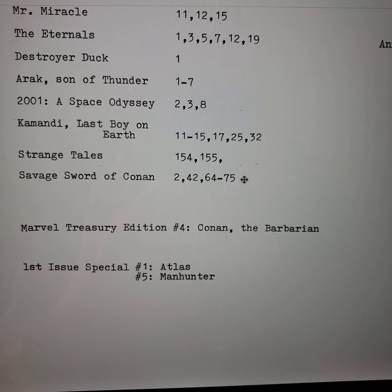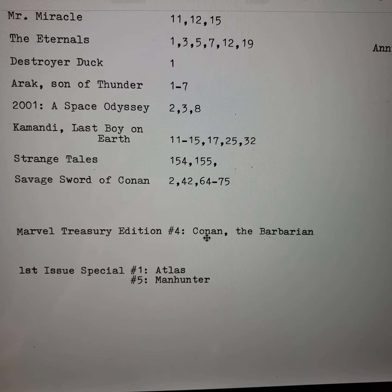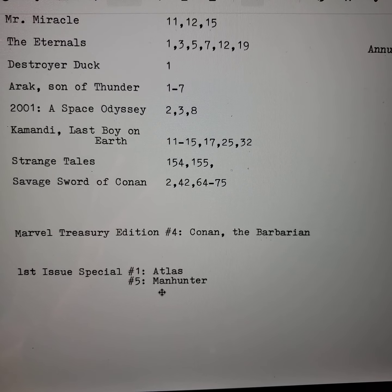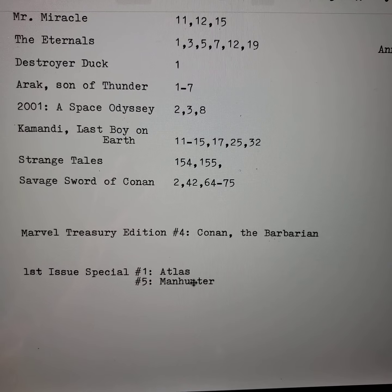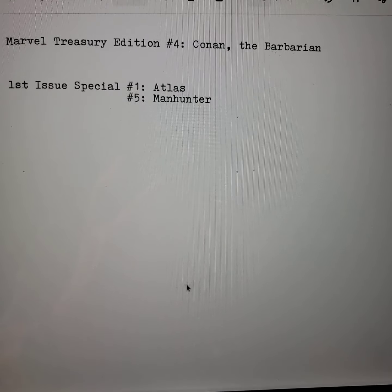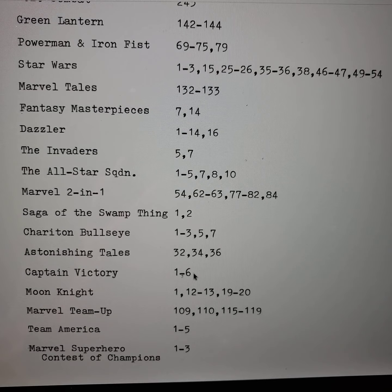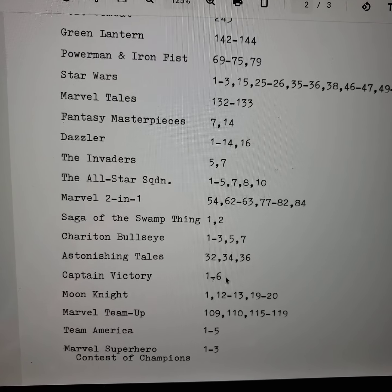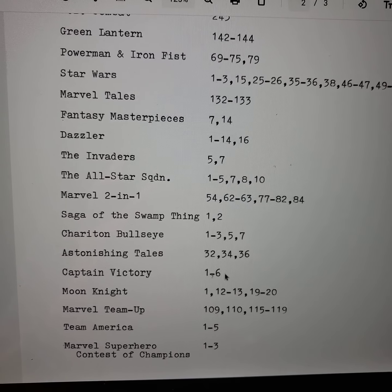Strange Tales, Savage Sword of Conan. Marvel Treasury Edition number 4 for Conan. First issue special for Atlas and Manhunter. That's DC. Those are the Jack Kirby first issue of Atlas, I think only issue of Atlas, and number 5 of Manhunter. And this was just August of 82. I collected comics all the way up till about 1987. So that was really, really cool for my brother to find that and send it to me.